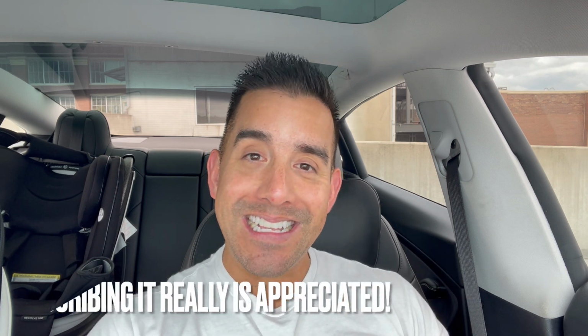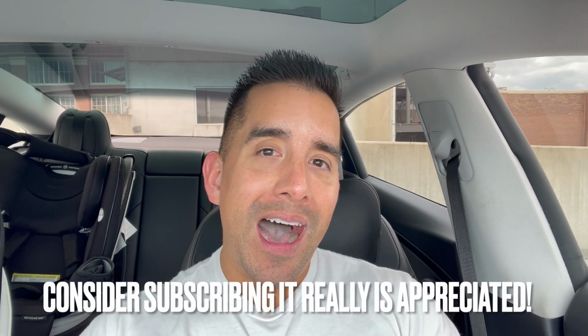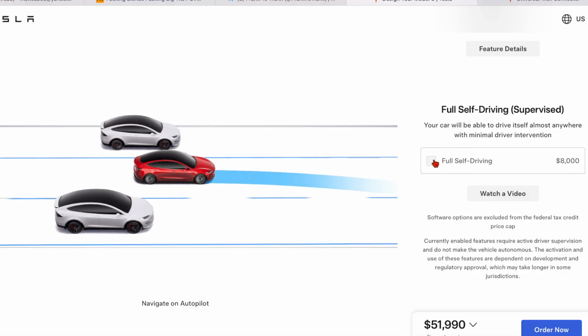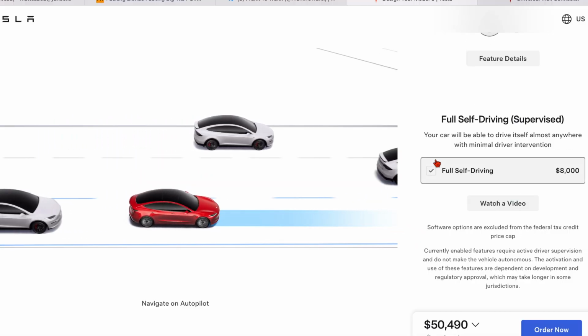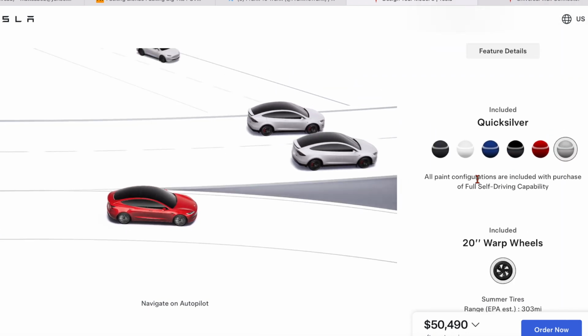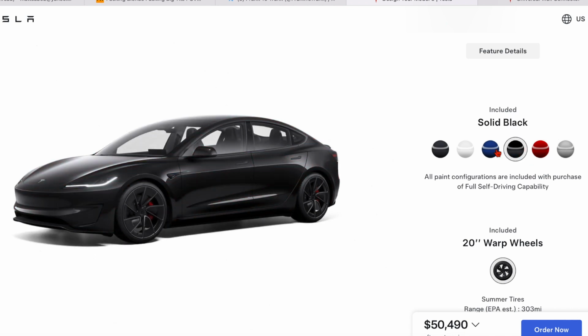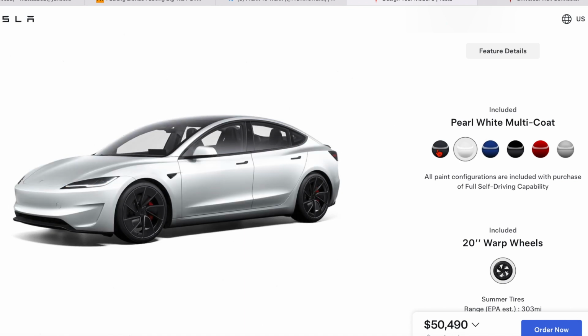And then number two, earlier we talked about a handful of incentives as to why right now might be the best time to buy. And one of those incentives is every single color comes free, even Quicksilver, if you purchase full self-driving. So if you are thinking about a Model 3, you're going to get that Quicksilver as a complimentary color, and all colors will be free with FSD.